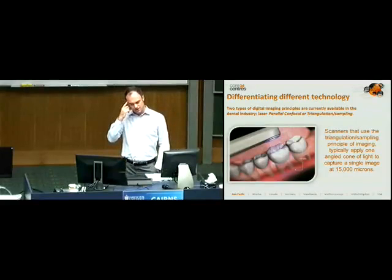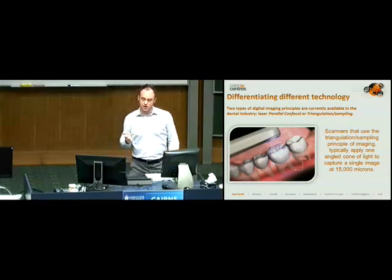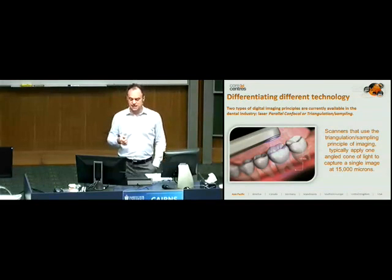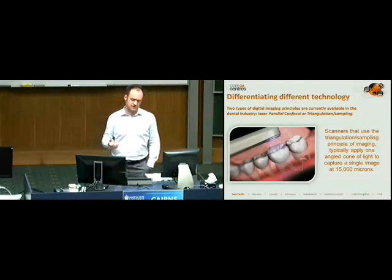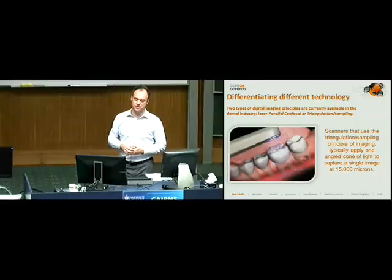The scanner that you see on the screen here is a triangulation scanner. What that basically does is it takes a single image, 15,000 microns, so 15 millimeters of height, if you like, and it takes a lot of them. It's like a live video feed. And what it does is it uses really, really powerful algorithms to build a three-dimensional model of the area you're scanning.